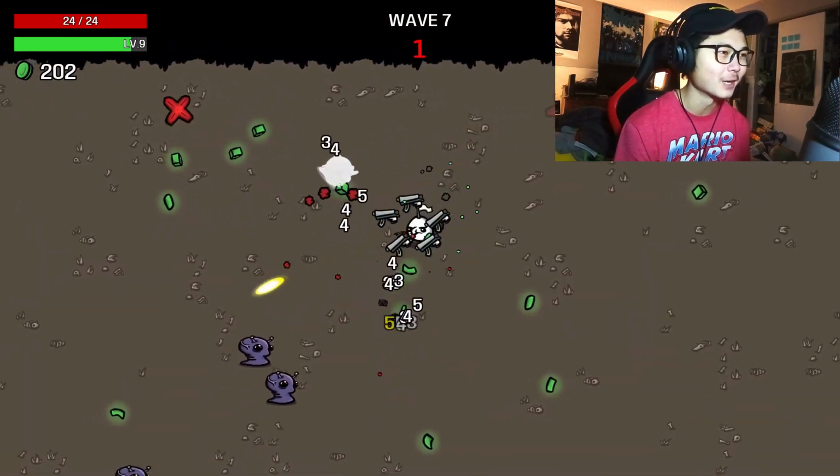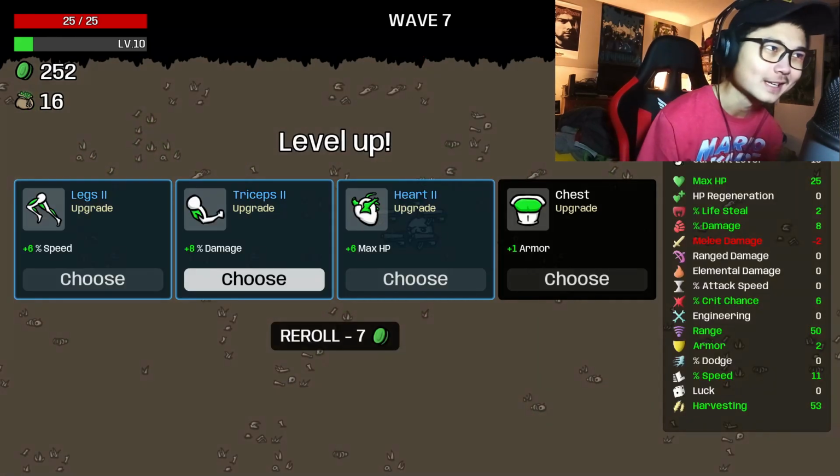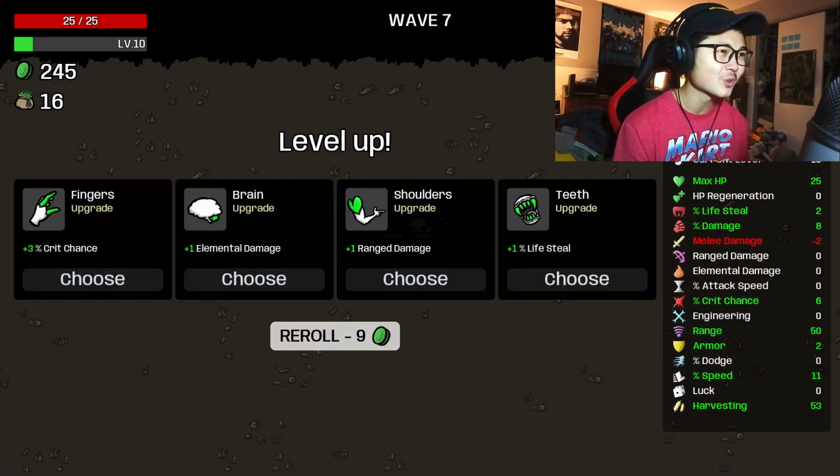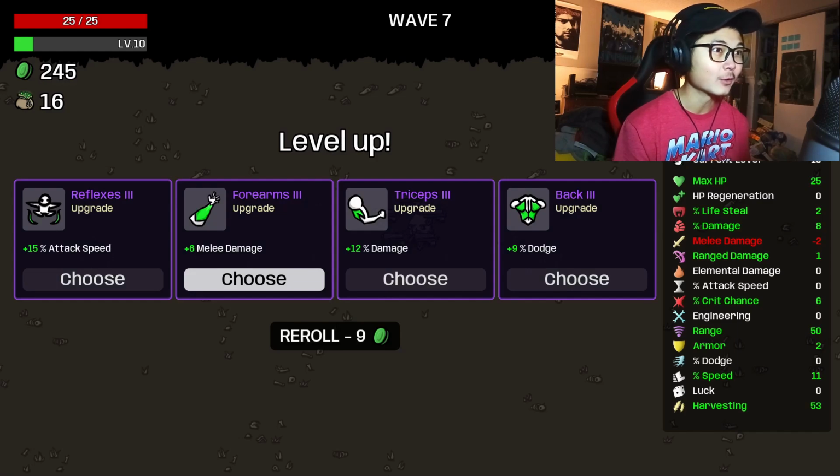I also need to buff up my range damage stat in general because we're doing good, but, ooh, see, there's good stuff here, but I only leveled up once. Let's re-roll. Yeah, range damage. We'll grab that.